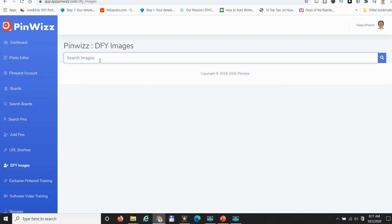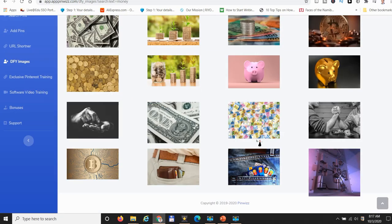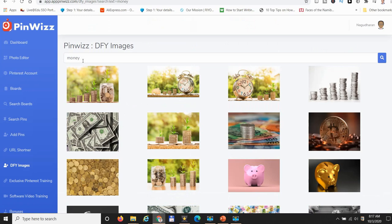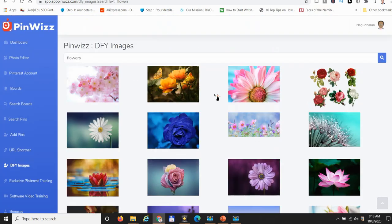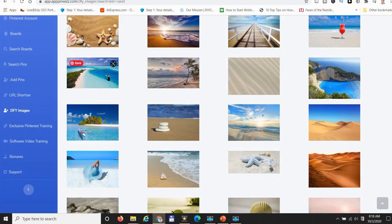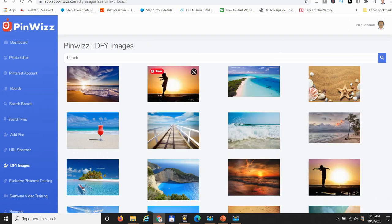Images. They have a photo editor and they have a lot of images. Let's look at money. What is in the money box for the images? There's a lot of images that you can use. Different money. Let's look at flowers, if you're a flowery person and you need some flowers. Okay. And now we will need sand, as I'm from the desert. So this is all your sand and the beach pictures. Although the photo editor is basic, I think you can really do what you need for Pinterest with this photo editor.